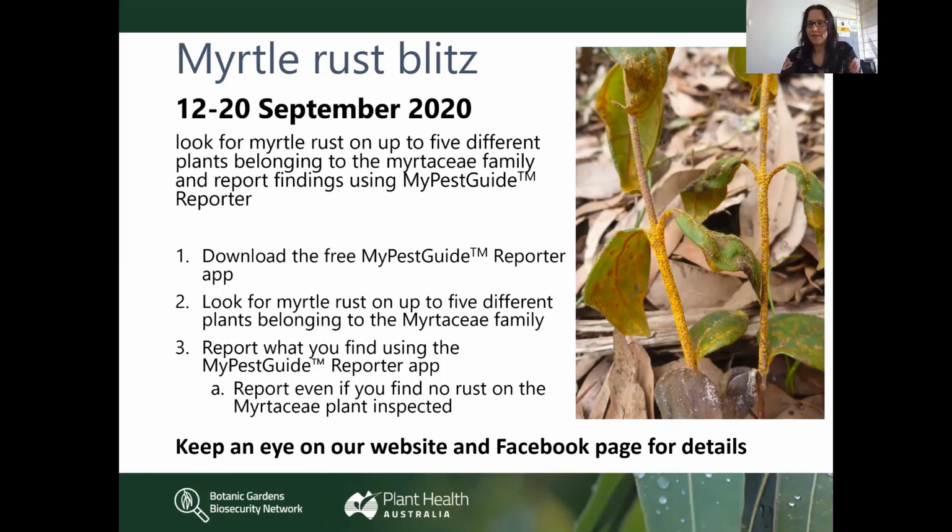So please keep an eye out on our website and Facebook page for further details about these Blitz activities. We will be providing articles on our website and providing some promotional material through Facebook. So please keep an eye on those sites.